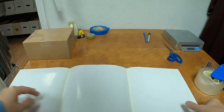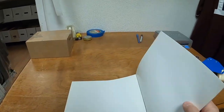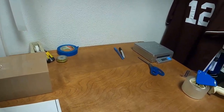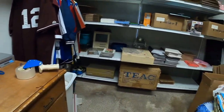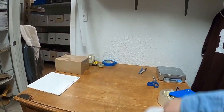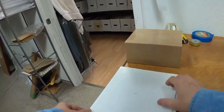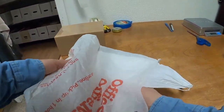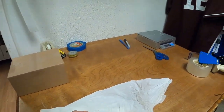So, anyway. That sold this morning. I took a best offer of $60 plus shipping. And it's been on since July 20th of 2019. I don't have a bag big enough to go over these, so I put them in just a generic grocery store Walmart plastic bag.